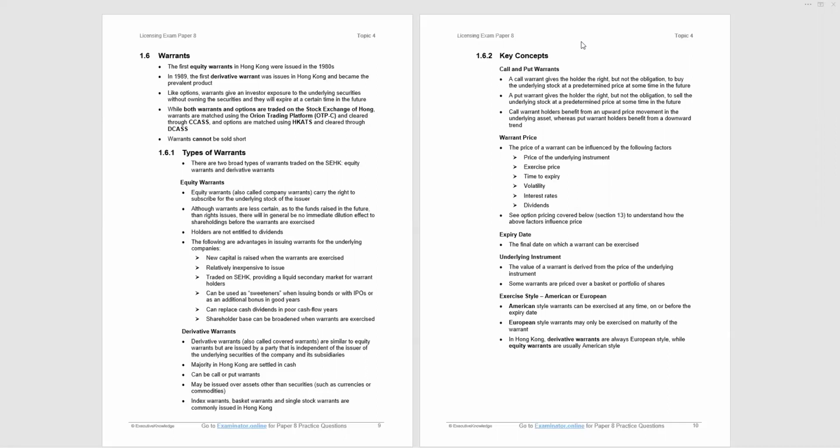While both warrants and options are traded on the Stock Exchange of Hong Kong, warrants, which are considered securities, are matched using the Orion trading platform. That's the trading platform of the Stock Exchange, and are cleared through CCAS, the Central Clearing and Settlement System. While options are matched using not the Orion trading platform, but the Hong Kong Automated Trading Service. So automated trading, yep. And that is part of the futures exchange. So HKATS is the matching system for futures, but also traded options.